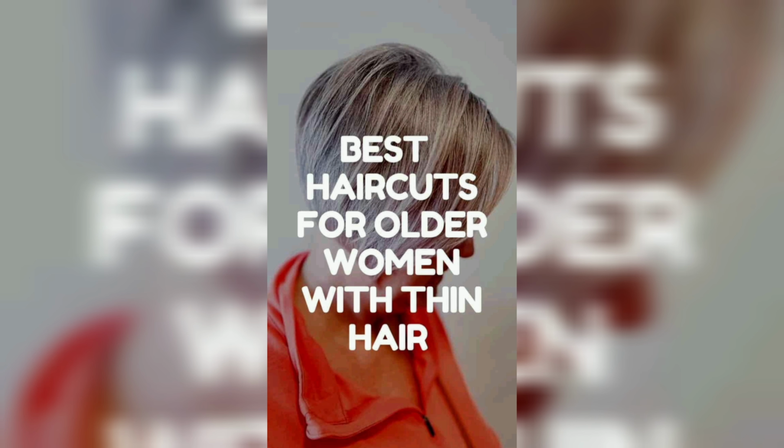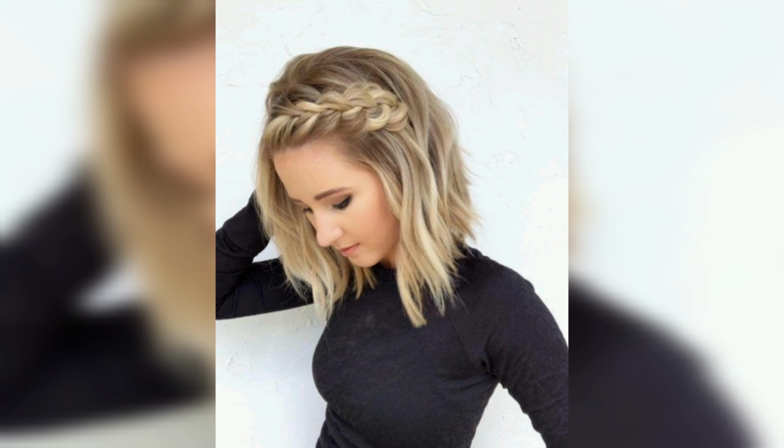Bangs, also known as fringe in some regions, are a versatile and transformative hairstyle that involves cutting the hair across the forehead, framing the face. This style can instantly change one's appearance, adding a touch of chic sophistication or playful charm, depending on the type of bangs and how they are styled.